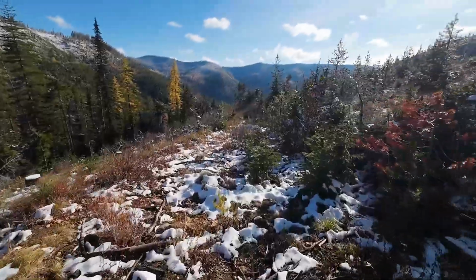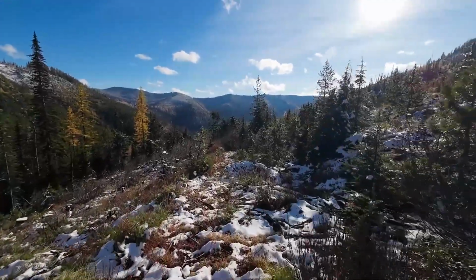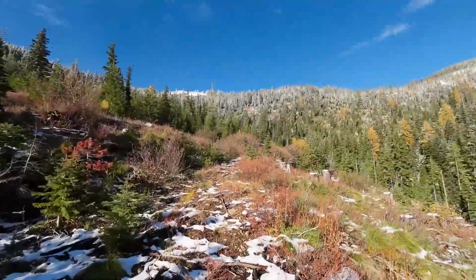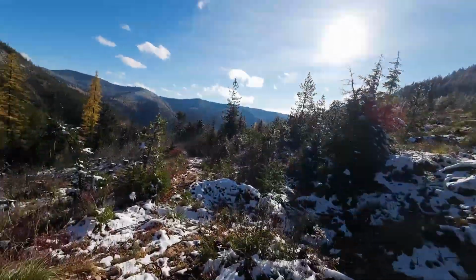Well, hopefully it's picking up on camera and not too windy for the mic, but I'm actually following an old cutout, and this is the one I think I could see on the satellite image. The truck's right up there. I am backtracking a little bit behind me, but then I should be able to connect to it down there.